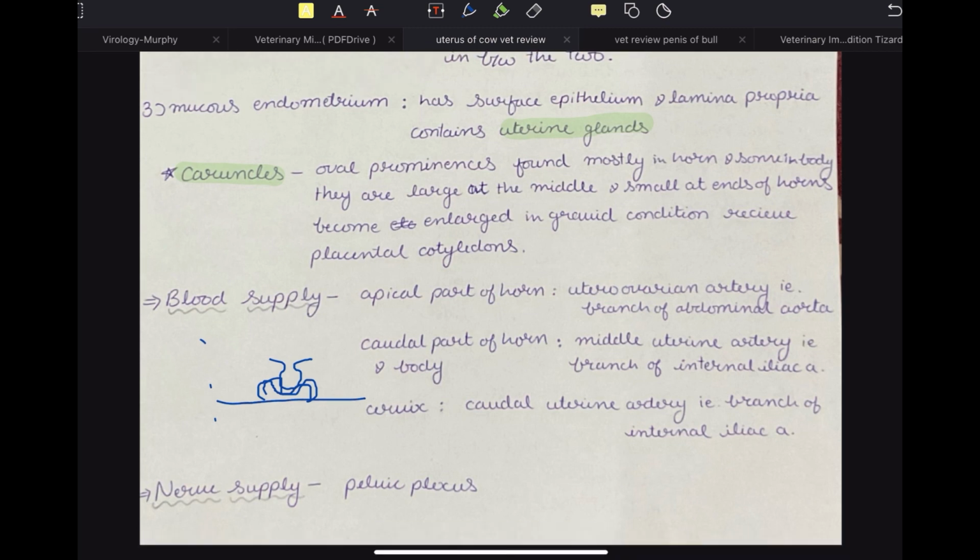Blood supply. Apical part of horn is provided by the utero-ovarian artery, that is branch of abdominal aorta. Caudal part of horn provided by middle uterine artery, that is the branch of internal iliac artery, while the cervix is provided by the caudal uterine artery, that is the branch of internal iliac artery. So there are 2 blood supplies to the uterus. One is from the abdominal aorta and one is from the internal iliac artery. The nerve supply is provided by the pelvic plexus.